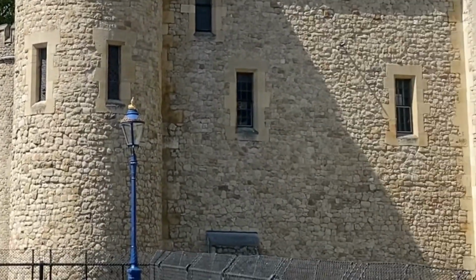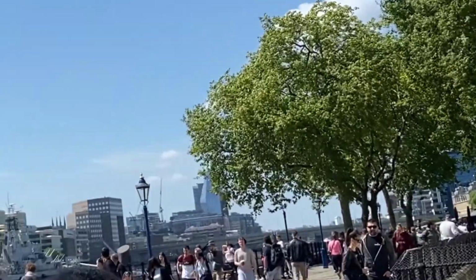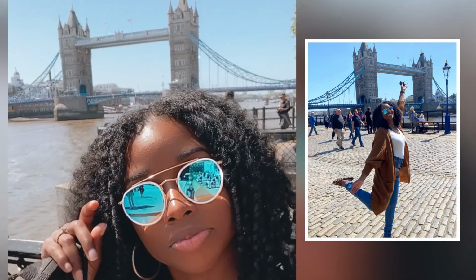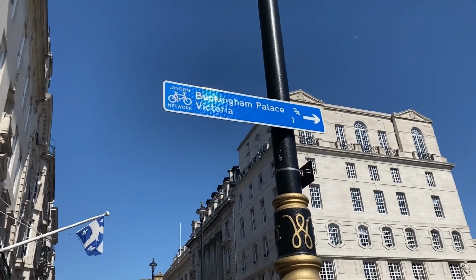And you see the London skyline and everything like that. And the Tower Bridge, I believe it's called. I thought it was called the London Bridge, but that one's actually the Tower Bridge. It was cool to see that.